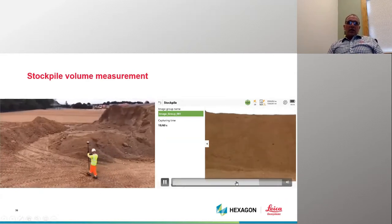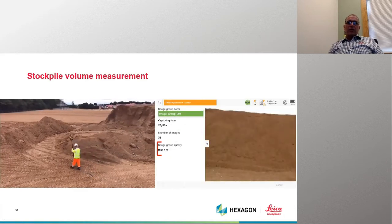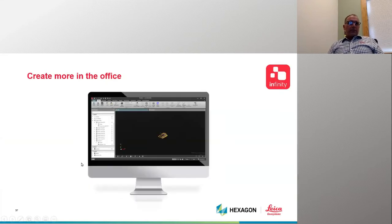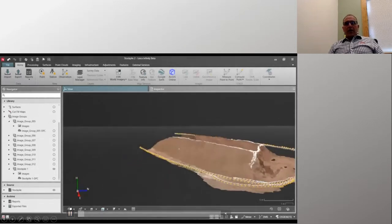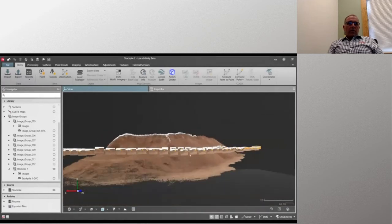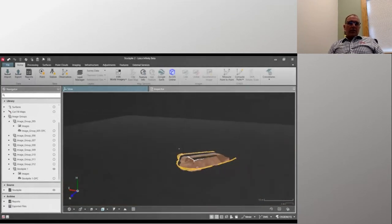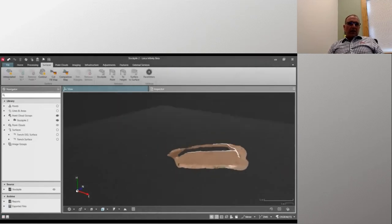This is what the camera's capturing on the right. It gives you the quality of your image group and the number of images, and from that, in the office, we can create a dense point cloud, and we can very easily create a TIN and contour that.